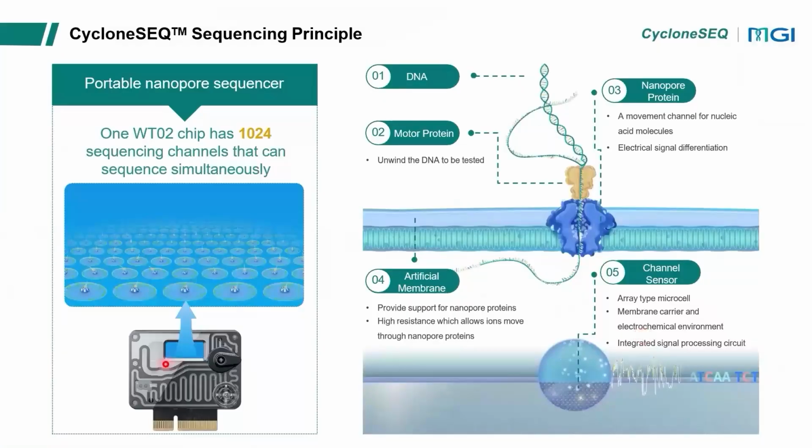So I will briefly explain this one. Each chip of the Cyclosec WT02 will have 1024 nanoproteins deposited on the membrane. This chip will be submerged into the electrophoretic system, and then a current voltage will be applied on the entire chip.